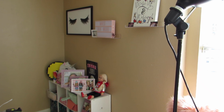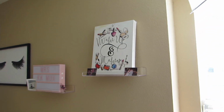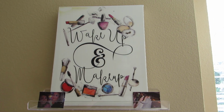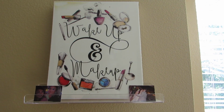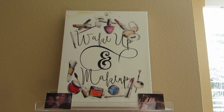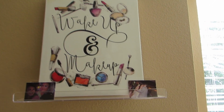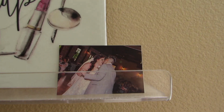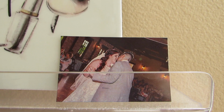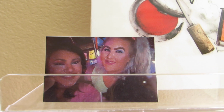So then if we start walking, we have this decor on the wall. This first little sign that says wake up and makeup, I believe I got this from Ross, but it was just so cute. I've seen this at TJ Maxx as well, in a bigger form, but this specific one I got at Ross. And then I just have two pictures here. The first one is me and my husband on our wedding day, and this is one of my favorite photos. And this other photo is one of my favorite photos of me and my sister. This is from an 80s night we went to, and good Lord, those eyebrows.